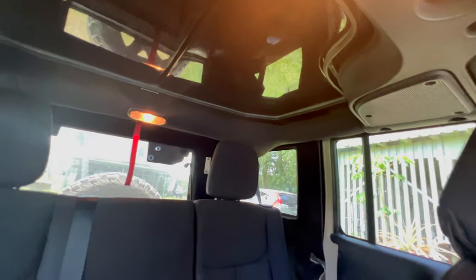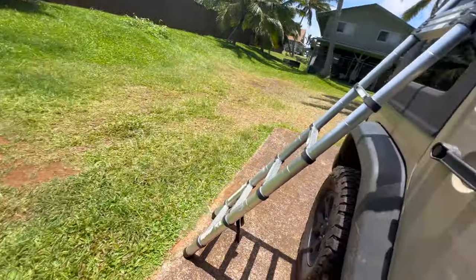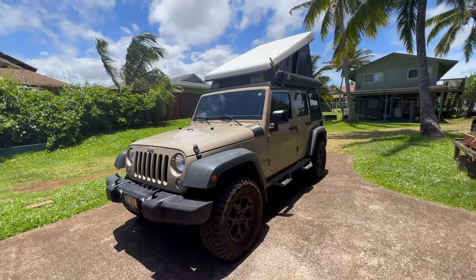So these panels in here, let me get up here. These panels here push up. Like I said, you can take these out and then you can just go up in the tent. Technically it sleeps four, so you can push these forward, sleep four people, but that is the Jeep for the week. Love the color. I think it's a beautiful car.